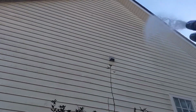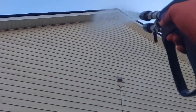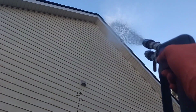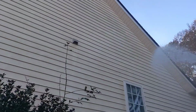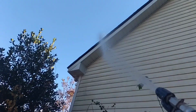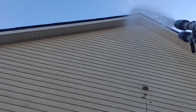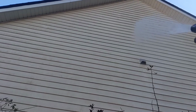Trying to get a good saturation on this. It would be preferable to only do it once, but we will see. Hitting this peak without even going to the jet setting of the M5. Just had a narrow fan. No issues whatsoever. We have very little wind today. Sure, I have a good saturation, didn't miss any spots.